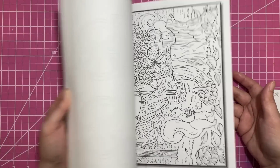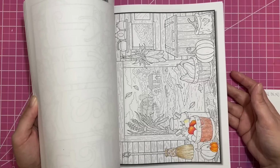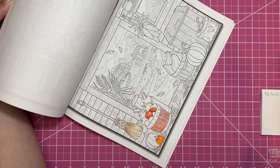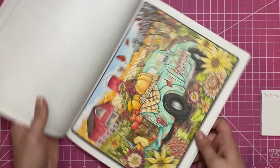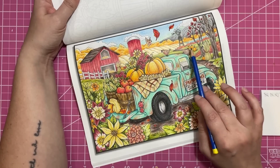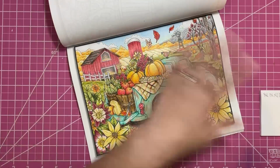But yeah, there's a lot of landscape pages in the back here, and then it switches over. Oh, I've got one little pumpkin down there. It's not a finished page, but it's a finished pumpkin. That works. And then I have this one. There's lots of pumpkins in this. 1, 2, 3, 4, 5, 6, 7, 8.